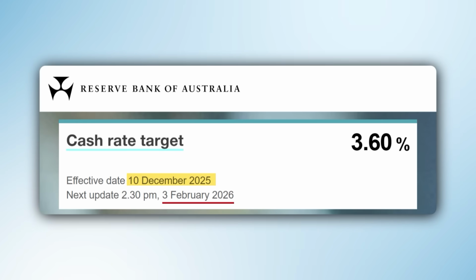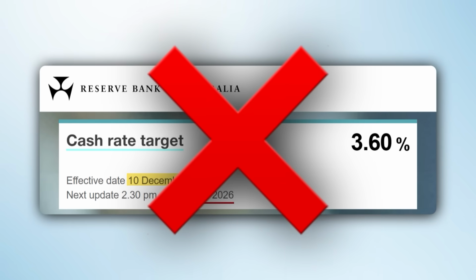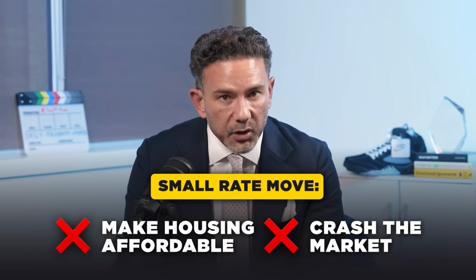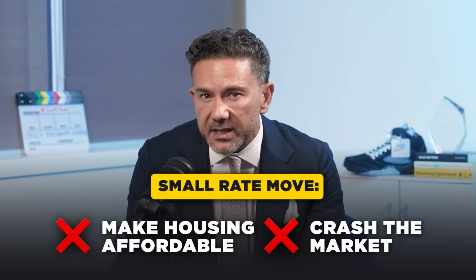Yes, rates still matter, but they are no longer the deciding factor for housing. When supply is this tight and demand is this strong, a small rate move does not suddenly make housing affordable, and it doesn't crash the market either. Even if rates move slightly higher, that alone won't stop prices where fundamentals are strong. So the story for 2026 is not interest rates. Make sure that you're not distracted.